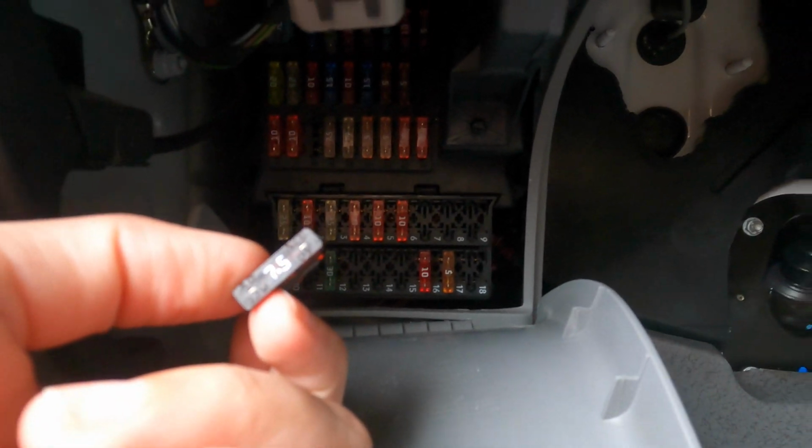Ugh, what an ordeal. All right, we're gonna hit the road again. But wait, there's more. That fuse was for the starter, so we couldn't start the car. So okay, here's what we did. We have a fix.